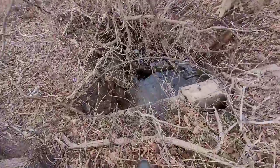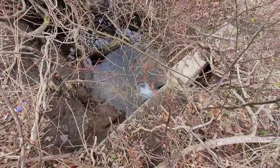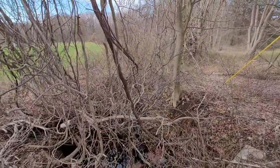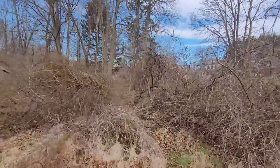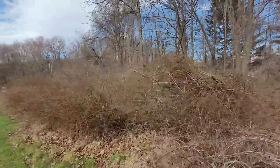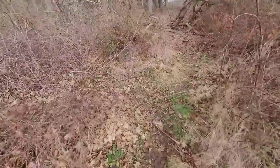Trying to see if I can see from up above. Yeah, this water looks like it's coming out nice and clean. I don't see anything dirty about it. We're gonna go downstream to see if we can still see any evidence of this sewage leak. All right, this looks like the less dense area. I'm trying to find an area somewhere where I can get in there and look around. Here we go, there's an actual trail.